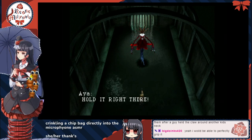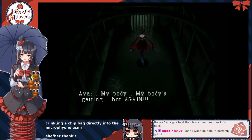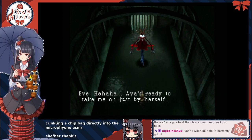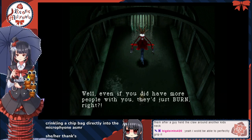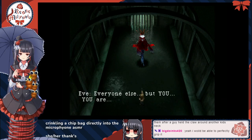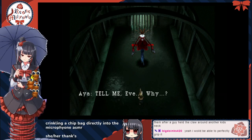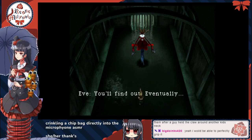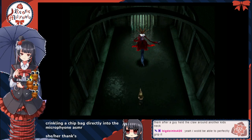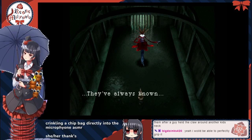Hold it right there! NYPD, I'm taking you into custody. You're gonna explain how you get your hair to stick up like that. Aya's ready to take me on just by herself. Well, even if you did have more people with you, they'd just burn, right? Burn, baby, burn. Everyone else but you. Tell me, Eve, why? Why me? Why am I the only one? You'll find out eventually. Even if you don't understand, don't worry, your mitochondria will. They've always known.